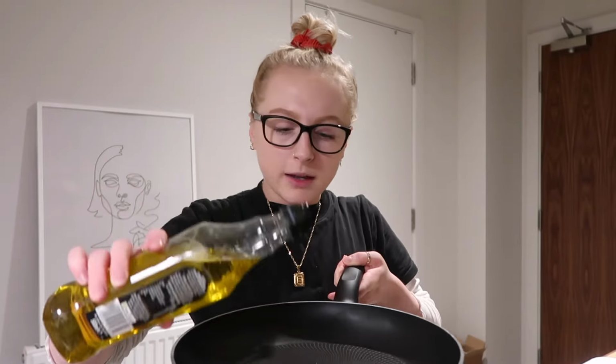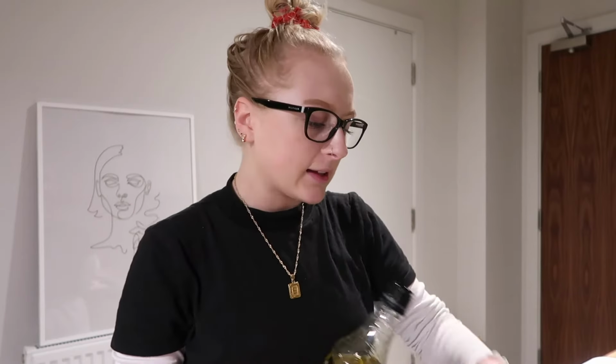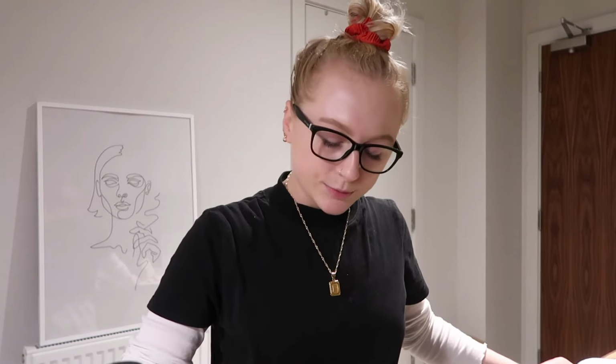It's basically a chicken, rice, sweet corn, onion type of mishmash of foods, but I promise you it tastes really good. So I'm not going to show you everything because it's kind of self-explanatory, but I'm putting a little bit of olive oil into a frying pan and I've just chopped up half a white onion and I'm going to heat up the oil and I'm going to throw the onion in there.